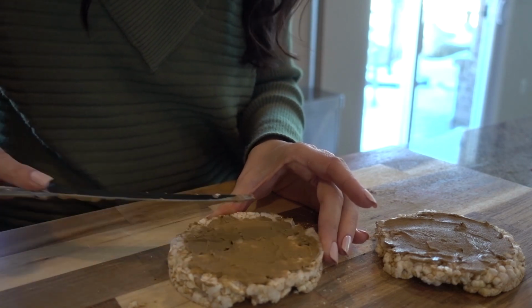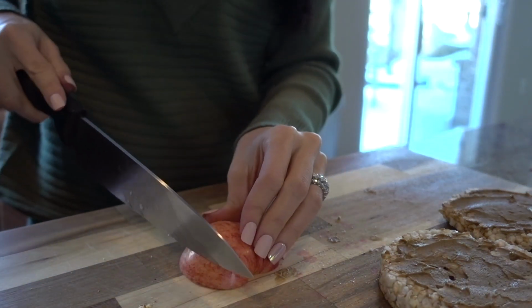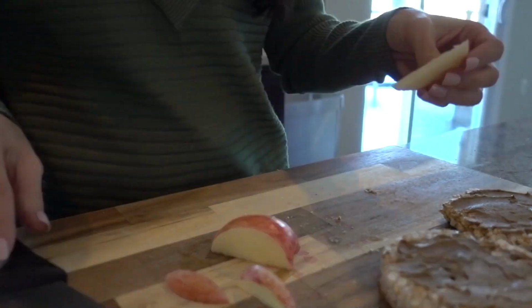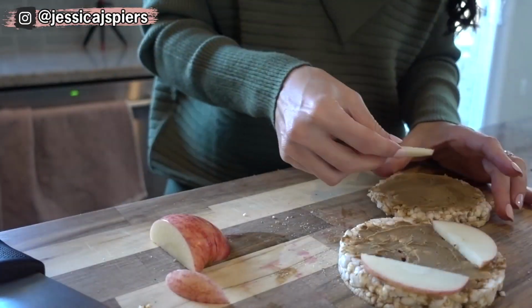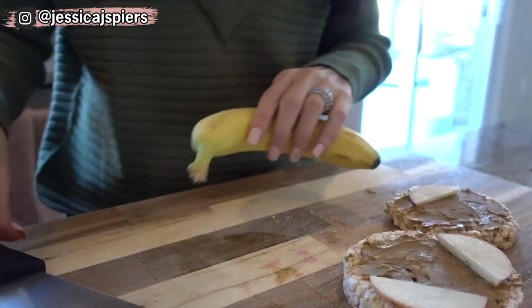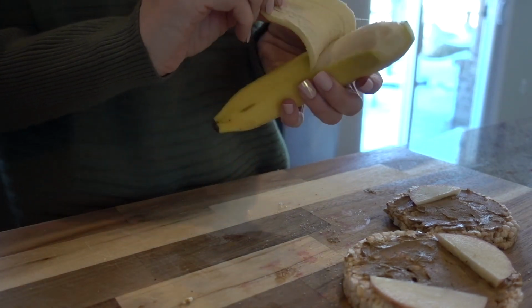Next up, we're making some animal cakes. These ones are loved by my children and anybody that we have come over for a play date or for lunch. I like to serve this one because the kids think it's cute, and honestly, it's super stress-free for me to put together. I will just make different animal faces on a rice cake. I'm just using an unsweetened brown rice cake from Whole Foods, and I'm slicing up some apples and some banana.